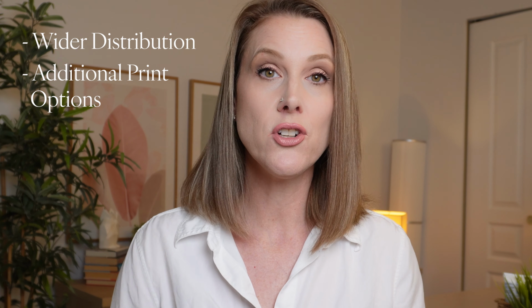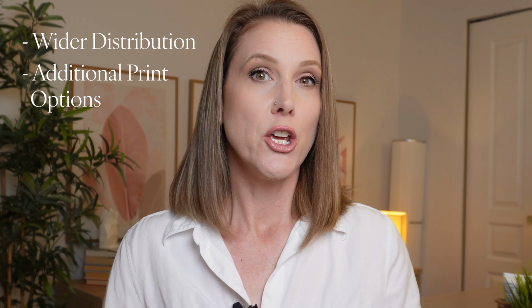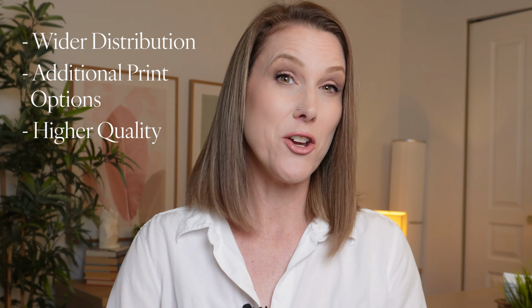Now, really, there are about 4 main reasons why you might consider publishing your low-content books somewhere other than KDP. You want wider distribution, so the ability to sell your book on other platforms, as well as maybe your own site. You want print options that KDP doesn't offer, like coil bound, linen covers, foil stamping. You want higher quality materials, like heavier paperweights. Or you've had the misfortune of having your KDP account terminated, so really you've got no other option than to publish somewhere else.